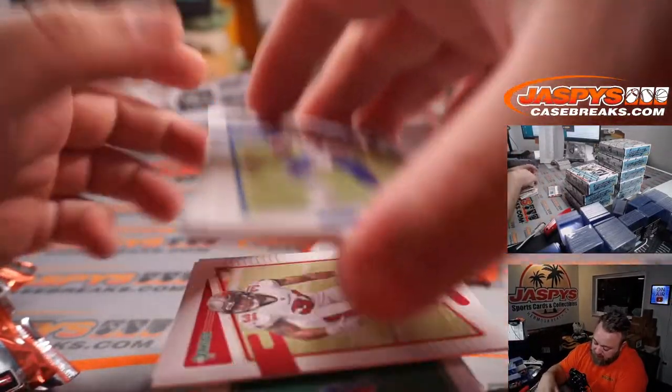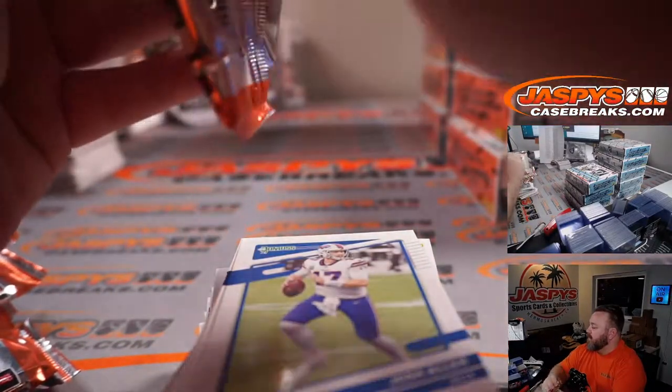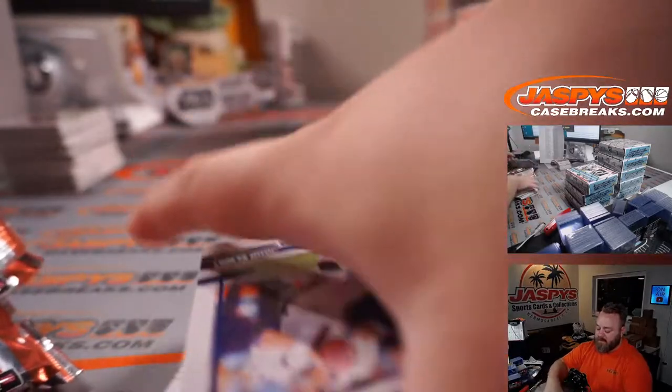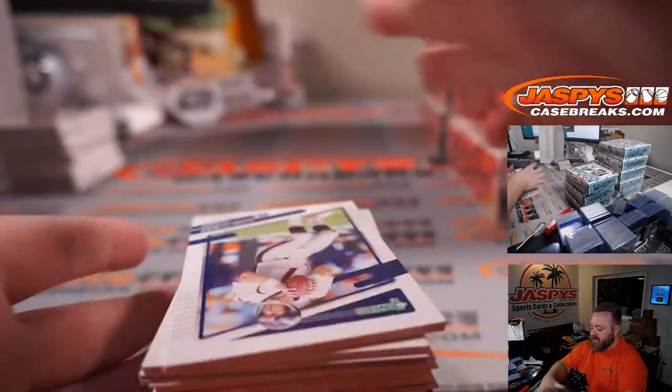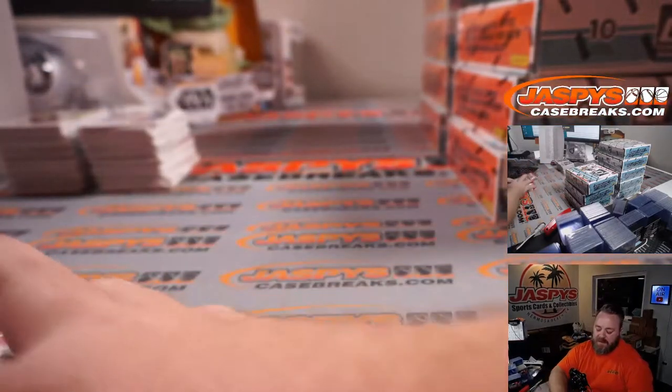WNBA Prism. Pulled some nice stuff out of there so far. Nice Asia Wilson. Mojo auto out of 25. That girl's a monster. I'm a big fan of Liz Cambage and Sue Bird.